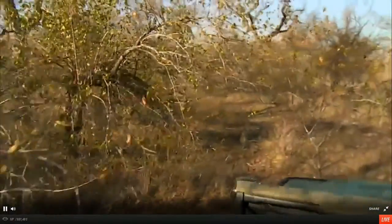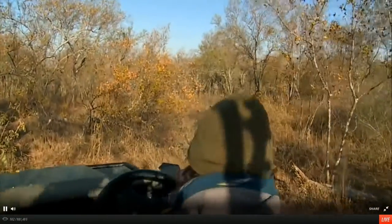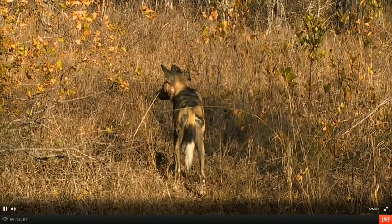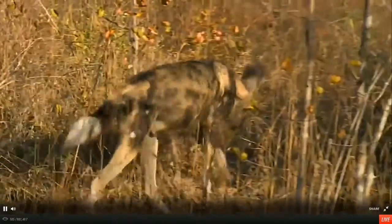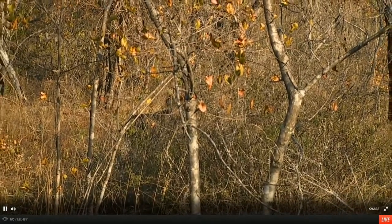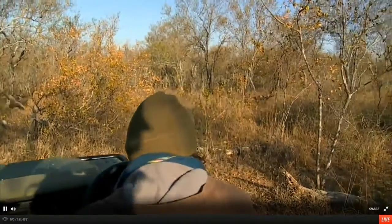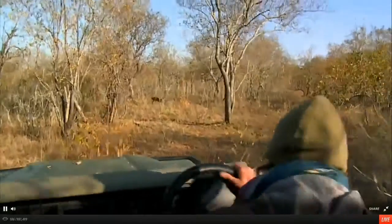I'm going to try my best to keep with them, but it can be quite difficult. They're heading sort of northwest through the block from Zebra Drive. Trying to stay with them. Here we go, this is when it gets interesting. Has he seen something? Looks like ears up, heads up. Oh no, not into the monkey orange thickets.